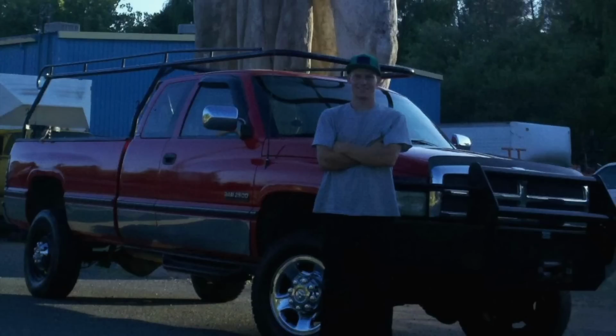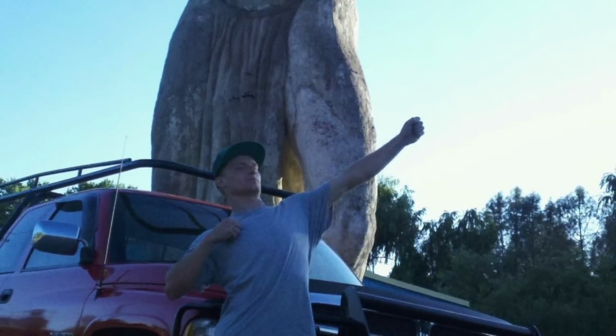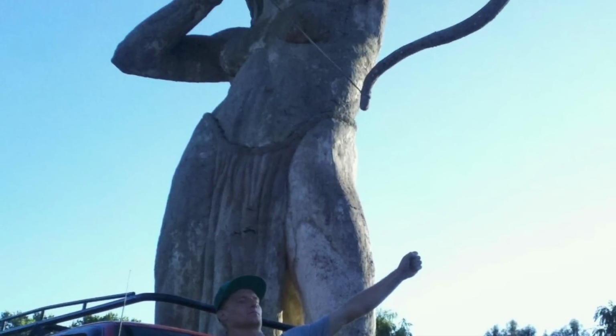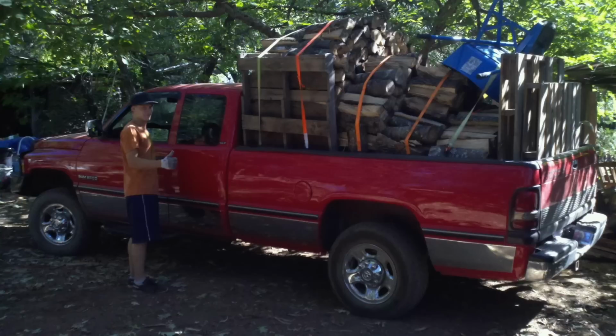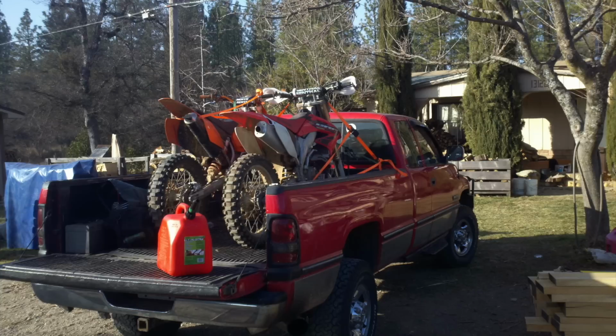Go back to the summer of 2011. Young 19-year-old me had always dreamed about owning one of these pickups for myself, a Dodge Cummins turbo diesel. But they were slightly out of my price range up until I stumbled upon this truck on old Craigslist. It matched the budget, even though it had slightly high miles, 305,000 miles. Factory automatic, four-wheel drive, extended cab, long bed. It almost checked every single box.